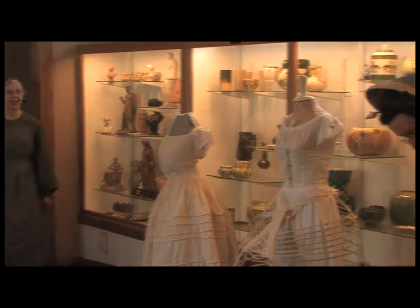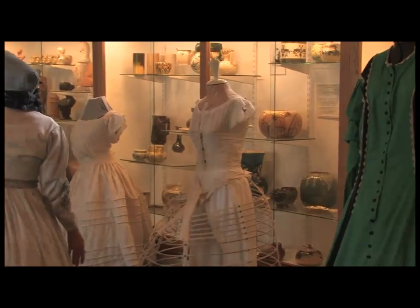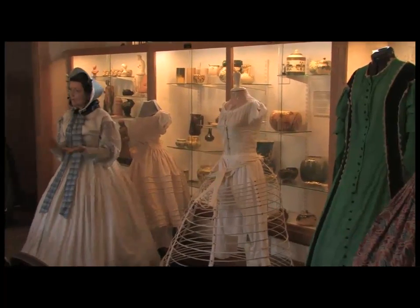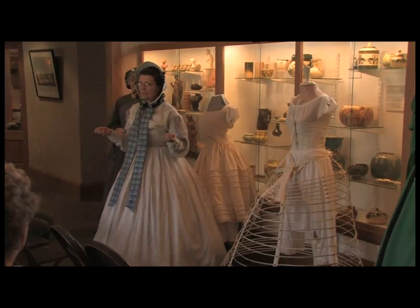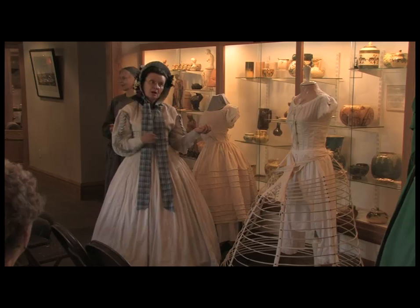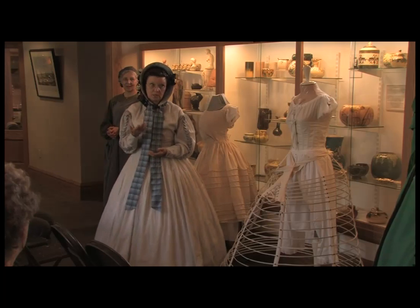In order to support the weight of our skirts, we needed crinolines. We didn't call them hoops. People these days call them hoops, I'm told, but we called them crinolines. They were actually quite a freeing garment, because prior to this, it was still fashionable, terribly improper also, for your lower limbs to show beneath your skirt.